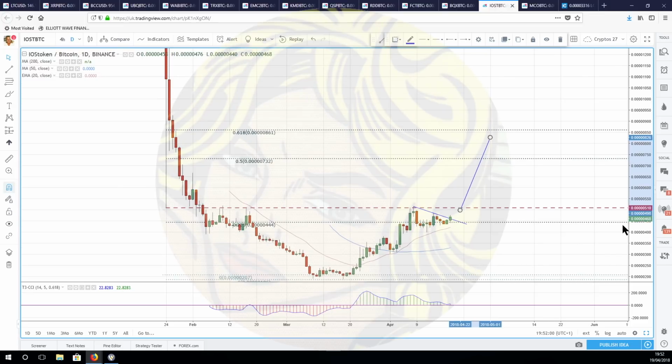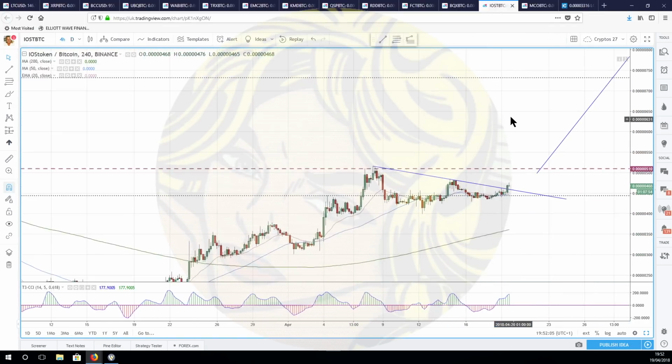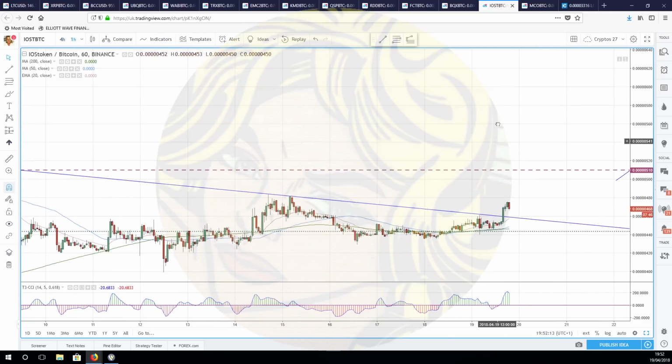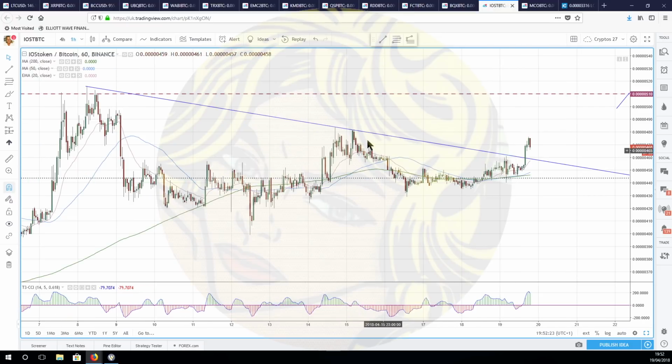So no, I didn't send this out. I was going to talk about it tonight, and I'm sorry. We've just had a 4-hour close above this line. So now, if you're shorter term frame buying this and not buying it on a daily trade, then this pullback to this trend line support tonight should find you a buy entry somewhere around 460 in IOStoken.